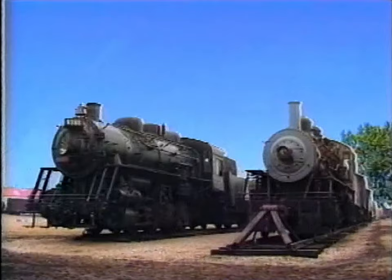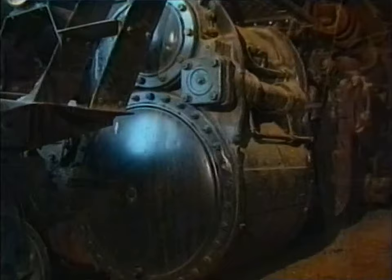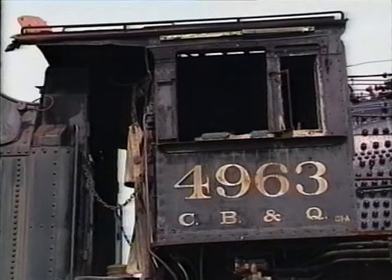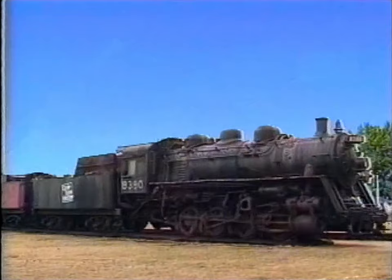The museum has several interesting steam locomotives on the property. Norfolk and Western number 2050 is an example of a large articulated mallet locomotive. This 2882 engine came to the museum in 1975. Chicago, Burlington and Quincy 282 number 4963 was recently saved from a Chicago scrapyard. Grand Trunk Western 080 number 8380 was actually in service until 1981, switching scrap metal at a steel mill in Sterling, Illinois.